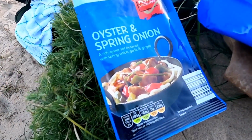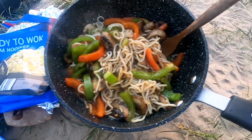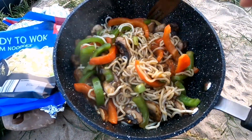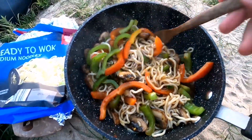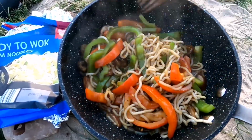Just added some oyster and spring onion sauce and ready to wok noodles. A really simple and tasty meal. Doesn't take long to make. It's nearly done now. Just going to sit off here for a bit, enjoy this. I'm going to find a camp spot for tonight.